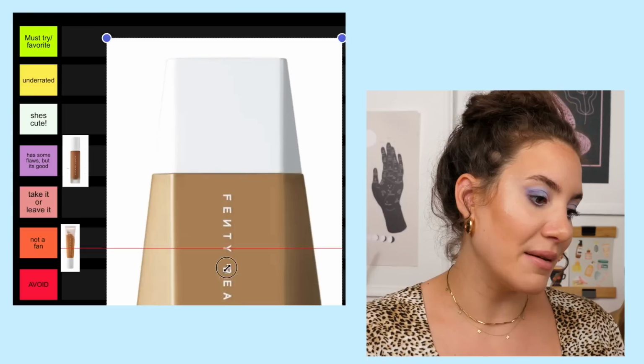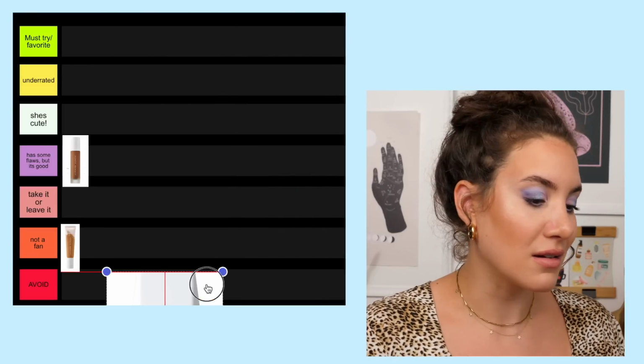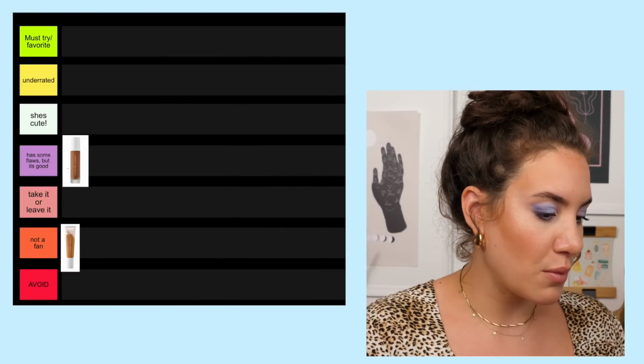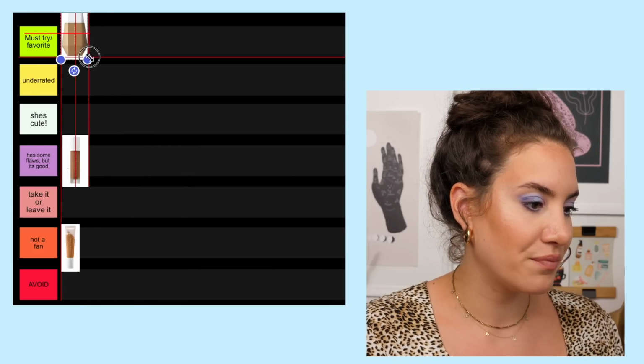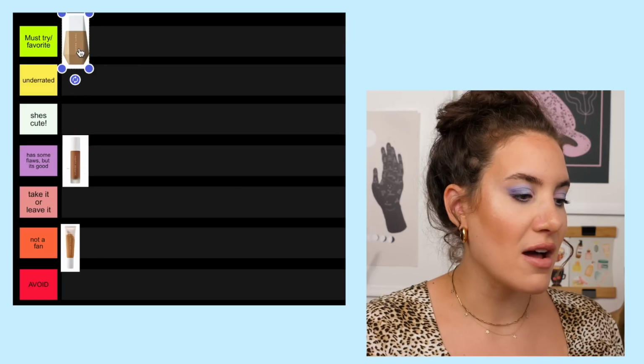Because the finish of this isn't overly dewy, I don't find that it goes anywhere. It is quite long wearing, and I can wear this during very sweaty days and I'm good to go. It's honestly just a huge favorite of mine, and I am going to be using this for a long time. So I will definitely be putting this in the must try / favorite category. It's probably one of my favorite products that Fenty has.